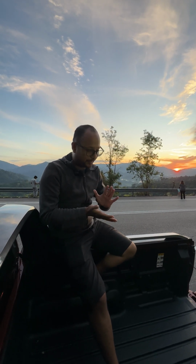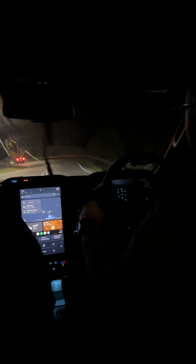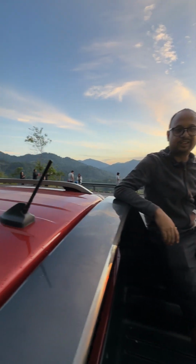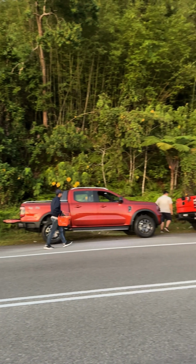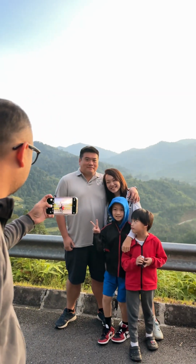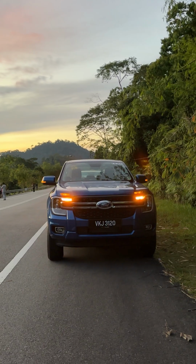It involved us waking up at 5:30 a.m., pitch black, and enjoying a 40-minute corner carving jaunt to get up to this lovely spot right here in Cameron Highlands. And as you can see, all the other Ranger owners that we've joined are enjoying themselves with this view. Things like this really put the lifestyle in the term lifestyle truck. And if this is the kind of ownership experience that entails purchases of the Ford Ranger, then count us in.